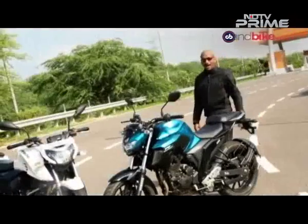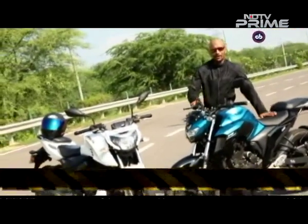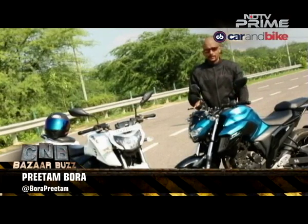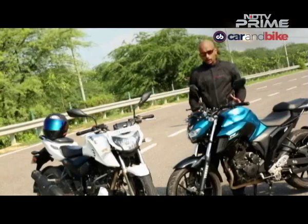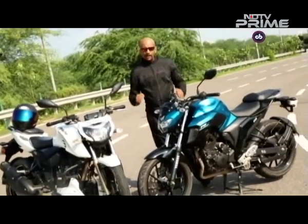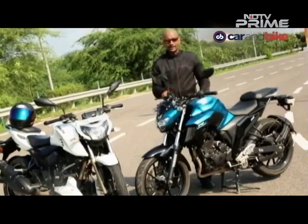I quite like the way the Yamaha FZ25 looks. It looks very smart, it looks well proportioned and it's well built as well. I like the way the entire bike looks, very muscular. I like the short stubby silencer. It's a well proportioned, well built bike, quite like it in fact.